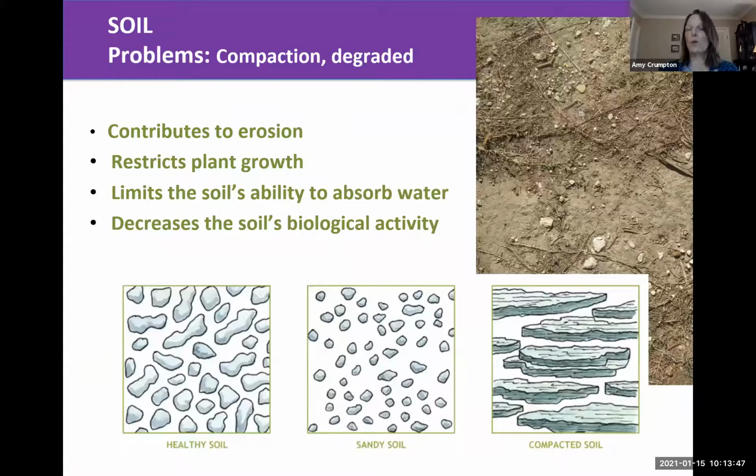So let's start with soil. Soil is basic, and it's the most important, and it's probably the one people just want to move right on past and get to the plants, right? I understand that. The problem with a lot of our soil is that it's very compacted and very degraded. It's compacted and degraded because of poor plant choices, foot traffic or road traffic or whatever. Rain can just beat it down and so forth.